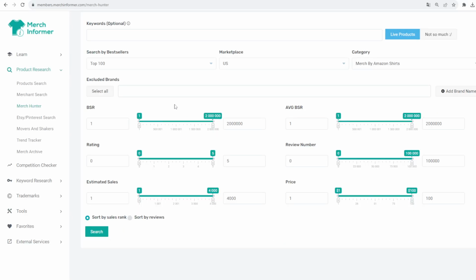Right now we're going to go to Merch Informer. This is for me the best website to research niches for both Amazon merch and Redbubble, but this is a paid tool.